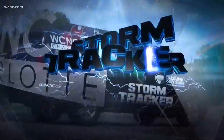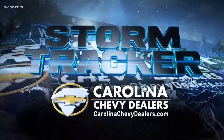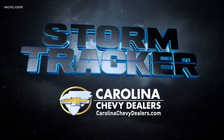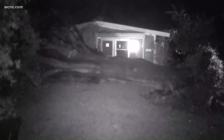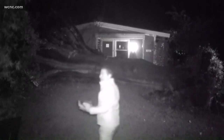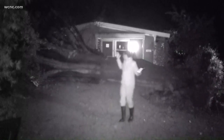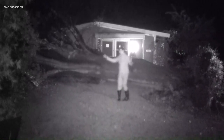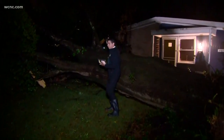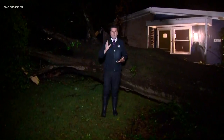Meteorologist Chris Mulcahy in the Chevy Storm Tracker tonight surveying some of the damage left behind. Chris, we've had reports of everything from trees down to flooding. What are you seeing? Right now, we're looking at a very large tree here off of Manchester Drive on the western side of Charlotte. Let me show you outside of the Chevy Storm Tracker. This tree is absolutely massive. As I step back, you can see that it is about the width of the house. There was some minor storm damage that did take place on the corner of the roof. Really, it's the shop on the side that was affected the most.